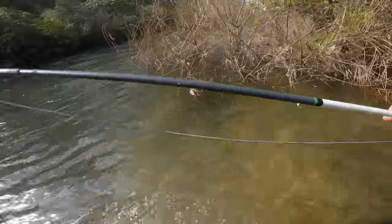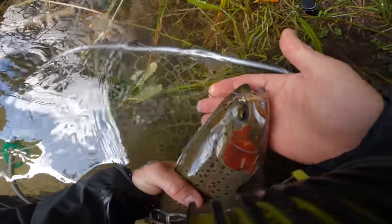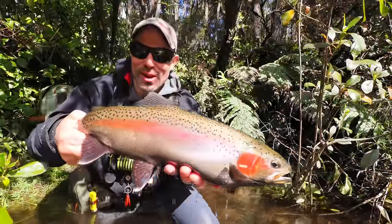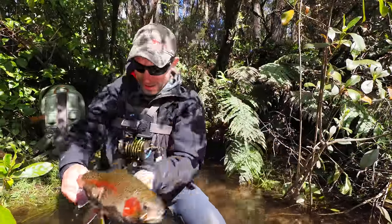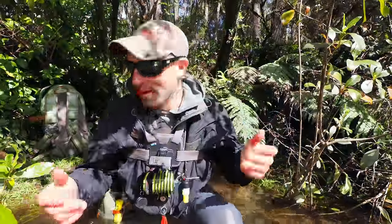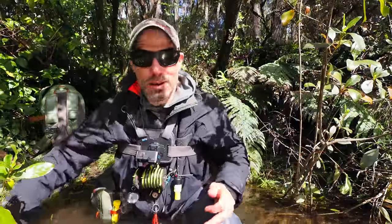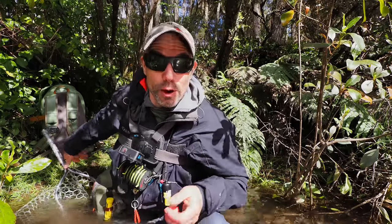Oh, yes. Oh, two on the shrimp. What is happening? Just another shrimp loving trout. So good. So good. Two. Gonna carry on down that run. Imagine if I could get a third fish. Seems like rainbow trout like shrimp. Who doesn't love a shrimp cocktail though, right?